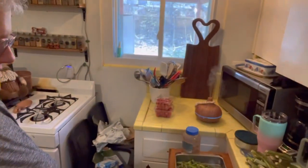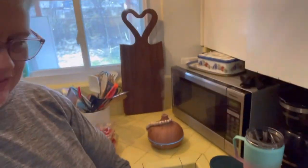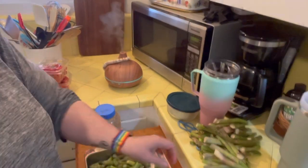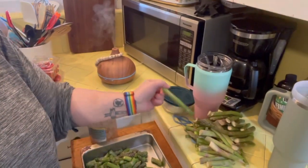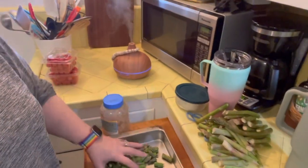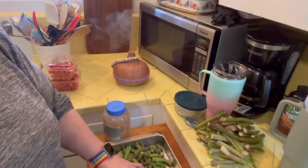Hi, everybody. Welcome back. So it is Sunday night. And Emmett and Lane are here. And I am making dinner. So this is the asparagus that I bought for Easter that we need to eat up, because this is all the stuff that snapped off already. So we've got to eat all this before it goes bad.